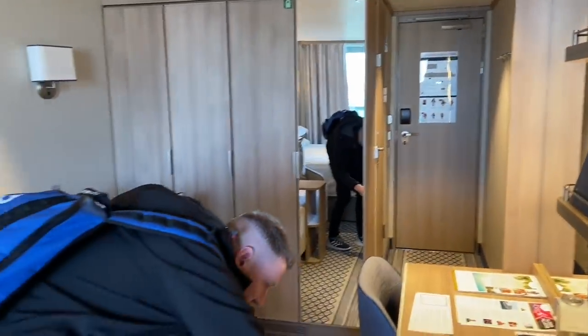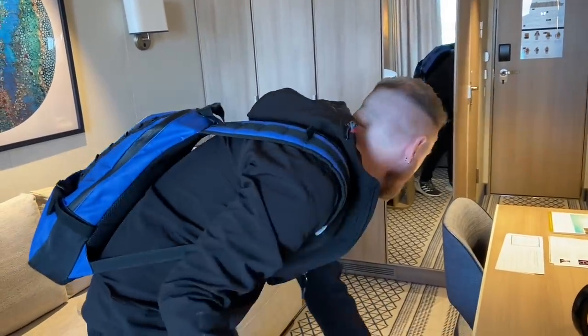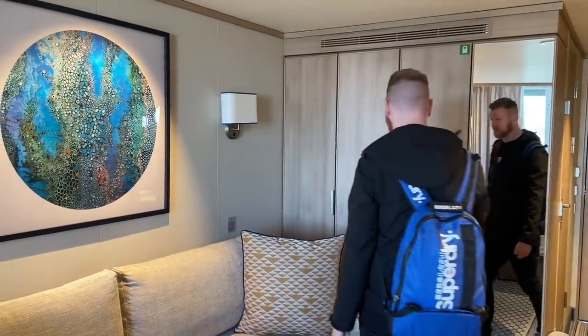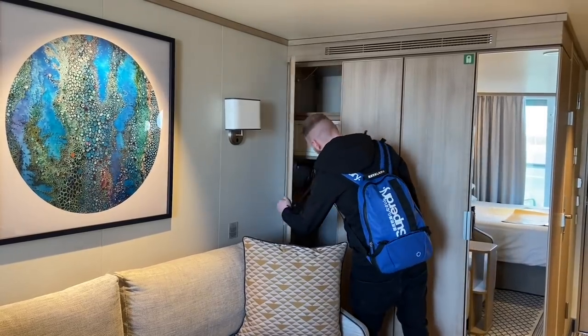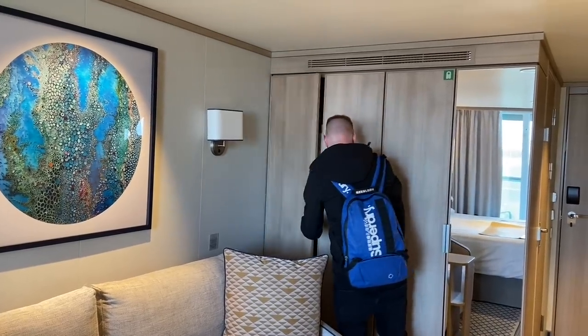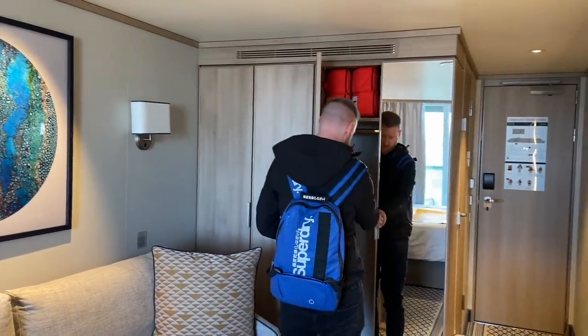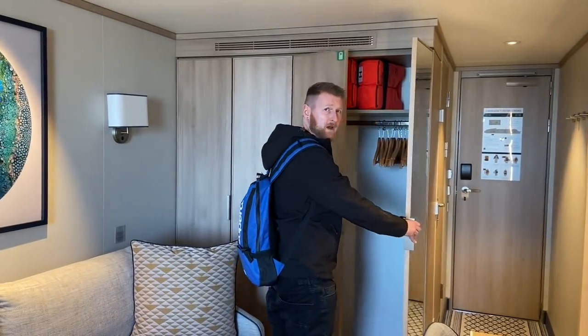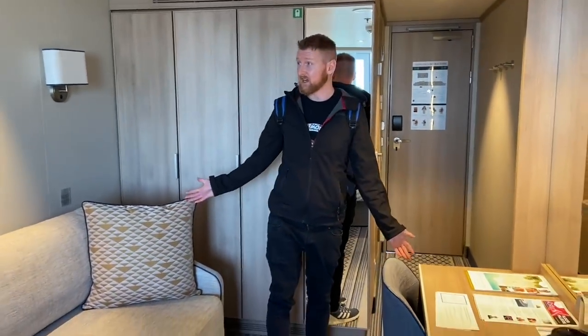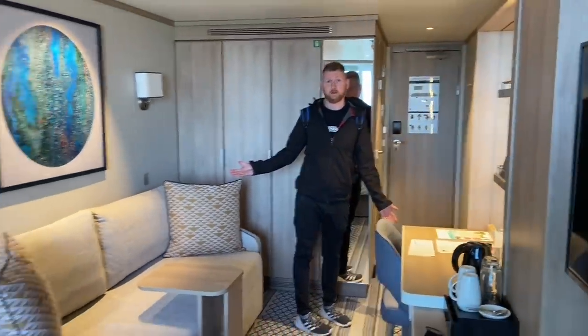So we have a bed, we have the TV, we have the fridge. It's neat. Very nice. It's really cozy. It's really big. A lot of people say there's not much storage, but it looks alright to me. That's quite good, there's loads of room in there. That's way more than Virtuosa. And to be fair, this is like a mini suite.